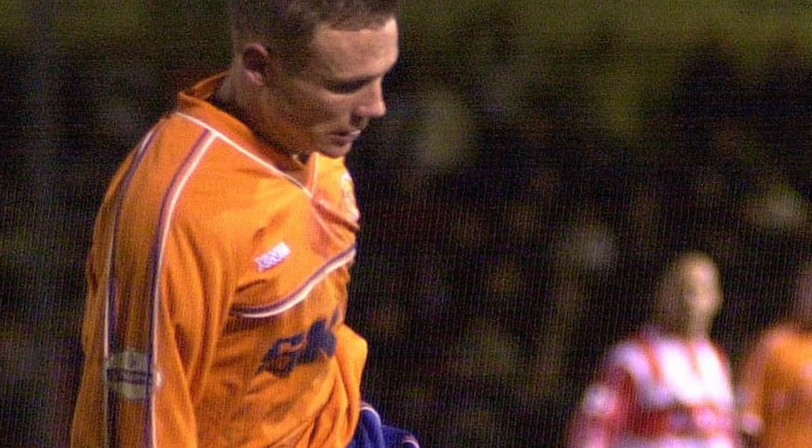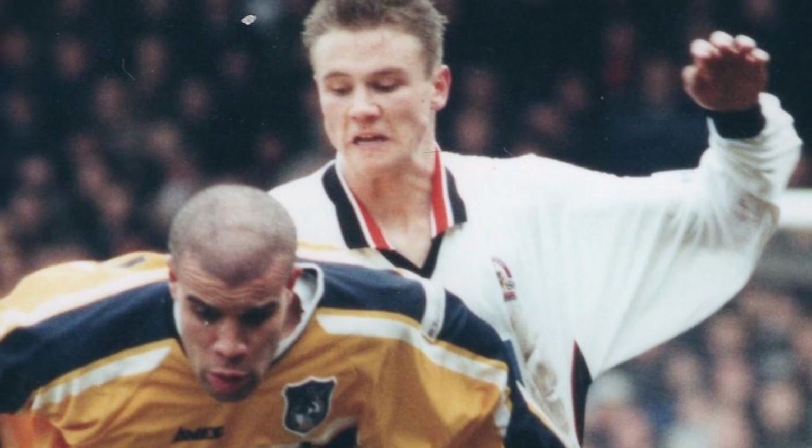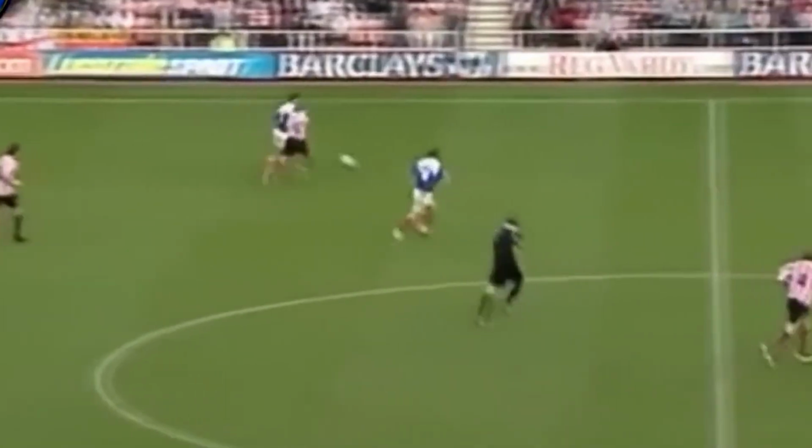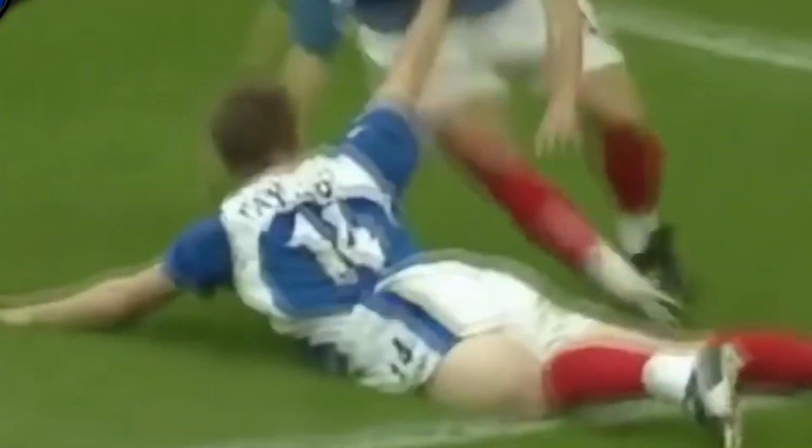You might be wondering why he never got another chance. Well, Luton Town were relegated that season, and Taylor never made it back to the Premier League. His career in the top flight was confined to those fleeting moments on the pitch. But Taylor didn't let this setback define him. He continued to play for other clubs in the lower divisions, carving out a respectable career in football.